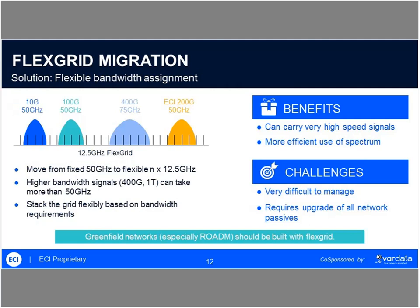FlexGrid, for those who haven't heard of it, is the idea that no longer will we have a fixed 50 gigahertz grid. We'll have a grid where you can say, I need as many chunks of 12.5 gigahertz as you can give me. And if I need 50 gigahertz, I'll take 4 chunks. If I need 75 gigahertz, I'll take 6 chunks. If I need something bigger than that for a larger thing that's coming down the pike, I can take as many chunks as I need.